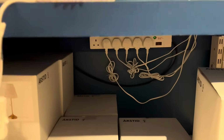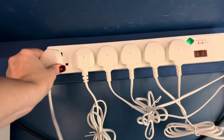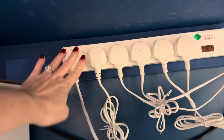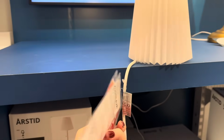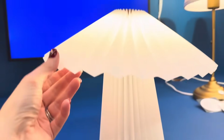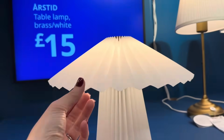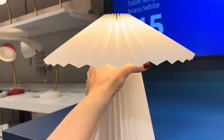Found a plug. Not sure I'm supposed to be doing this in Ikea, but I want to see it. You wait, the bulb won't work now. Plugged it in. The whole of Ikea lights go out. There we go. Very nice. This one is that one. £9. I'm not sure it's showing up in its best light, but it's a really pretty light.